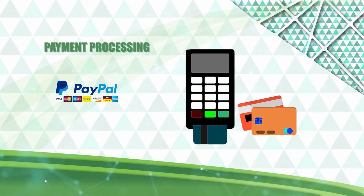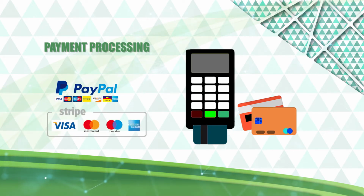If you're going to do your own website, though, you want to make sure you have your own payment processing. PayPal and Stripe are the ones that I use.